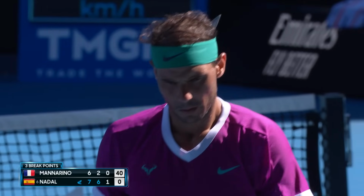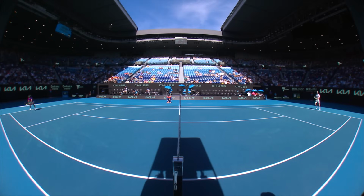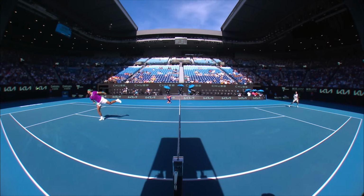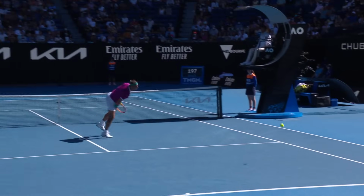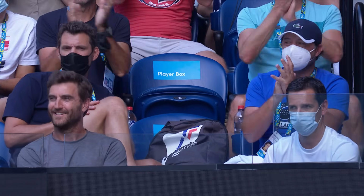Some sick feel, hasn't he? Love 40. Well, I did not see this coming. And man, has he played some beautiful points. Look at this feel. Might be a step or two slower, but still got those beautiful hands.